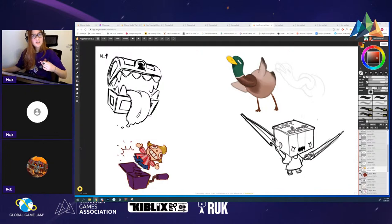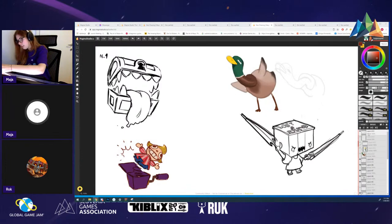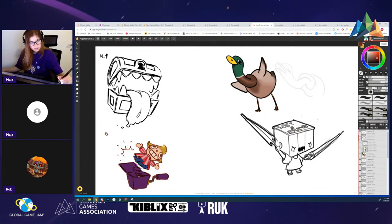Yeah. I like this guy's shape. Wait. New layer. Scenic design. But I think it's one of the most watched artists. Scenic design, okay. I don't know many, I guess.